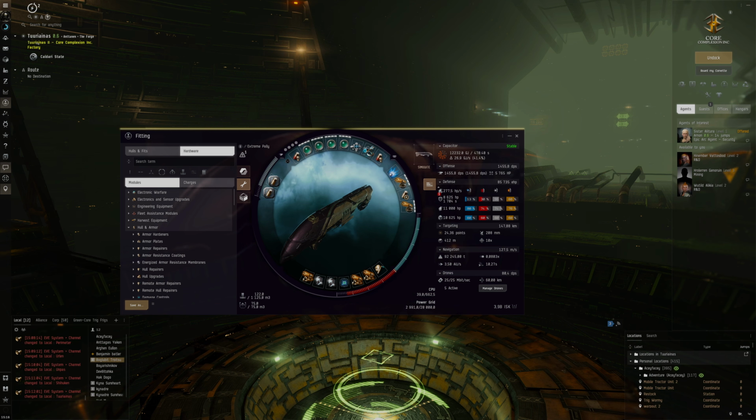But we're in the system of Turianus. There's actually a lot of Triglavians here. Straight away when I came into the system, there were Triglavians here, so it was just perfect. We are using pulse lasers for close range, dual tracking computers to aid in the tracking, and a Domination heavy Stasis Grappler to make us apply better to the small stuff that's up close. And I want to see, are we able to apply to the stuff that's up close decently?